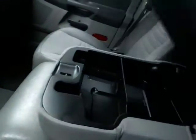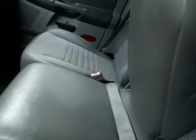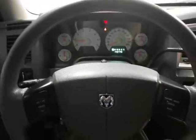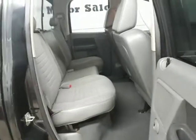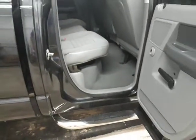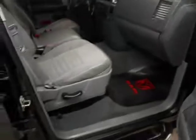This console here does fold down if you'd like to have armrests. It's got some storage in here as well. Or you can tilt it up and you'll have seating for six in here. Couple power outlets. Let's take a look in the back seat. Really nice and clean back there. Has the RAM floor mats on each side.